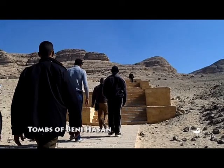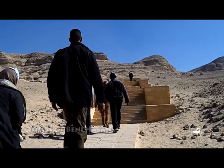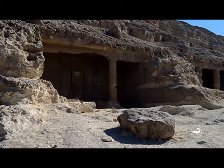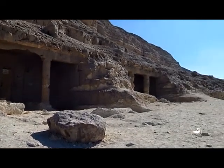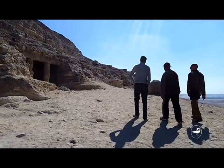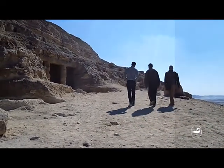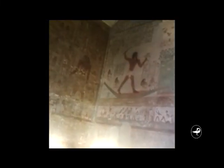About 4.5 hours southwest of Giza lies the ancient Middle Kingdom rock-cut tombs of Beni Hassan. These royal tombs are beautifully illustrated with scenes of everyday life of the ancient Egyptians of that time. They include hunting, fishing, farming.